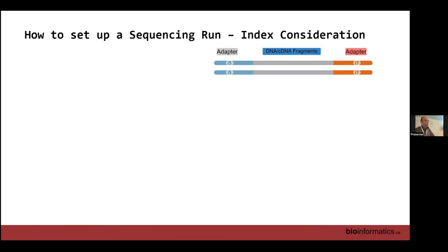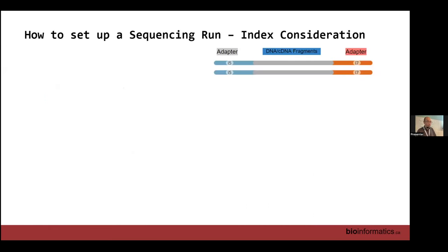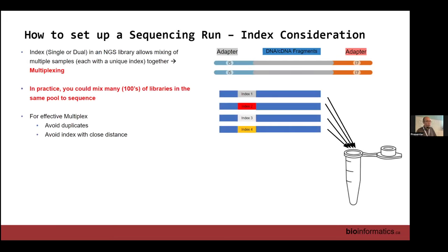All right. Once you have all your libraries quantified, you may have, let's say, 10, 20, or 100 libraries. Now you're going to put them together to load onto an instrument to sequence. Coming back to the classic diagram of the libraries, because you're adding an index to them, you can literally mix hundreds of libraries in the same pool. And this is what we call multiplexing, okay?